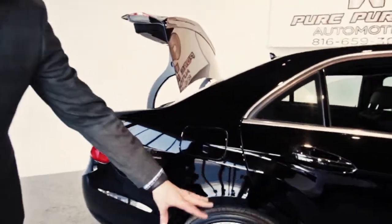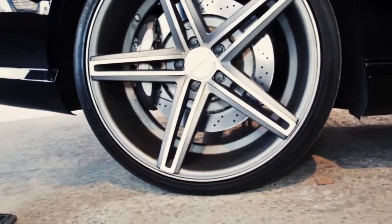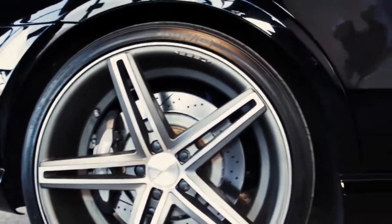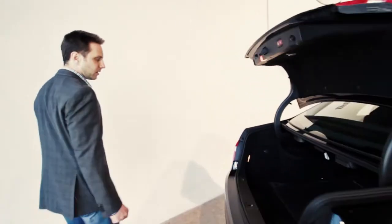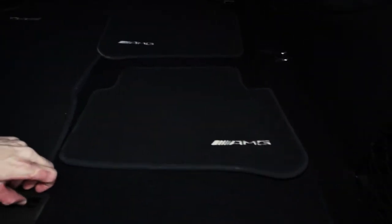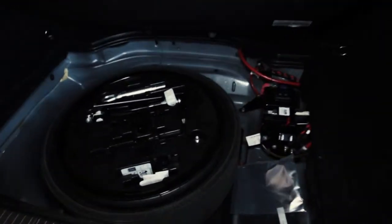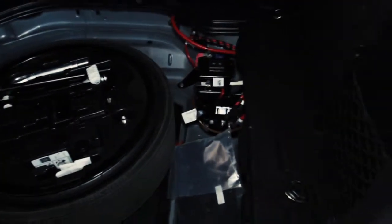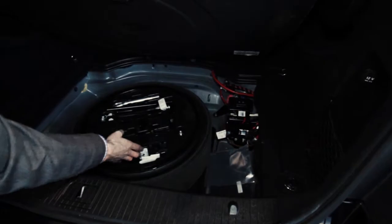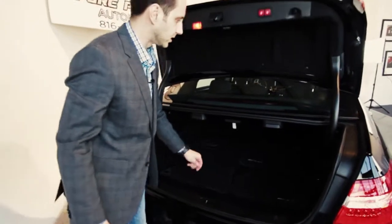Great, take a look at the rear wheel here. Just wanted to show off if there are any scratches, any scuffs on the wheels themselves, condition of the tires, all excellent. As we move around to the rear, we have our AMG badged floor mats, excellent condition. We'll pull this up and show you the spare and the road kit. Again, we do have the real low profile spare, the road kit, and the battery compartment and everything below there, very clean, excellent condition.